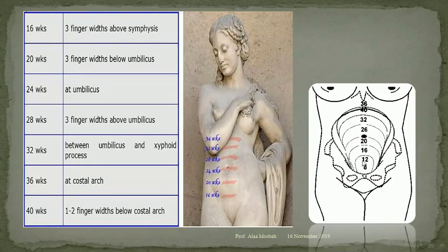This is the fundal level. I prefer to remember that at the symphysis pubis the uterus is 12 weeks. Then you divide the distance between the umbilicus and symphysis pubis into 3 partitions, and from the umbilicus to the sternum into 3 partitions. Then you can add 4 weeks for each landmark. So if we start at 12 weeks, the next level will be 16 weeks, the next will be 20 weeks, and the umbilicus will be 24, then 28, then 32, then 36.